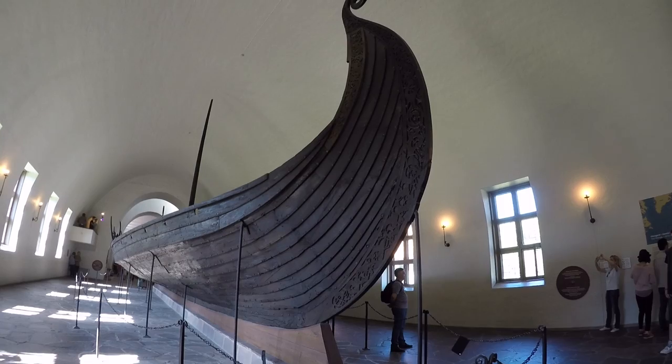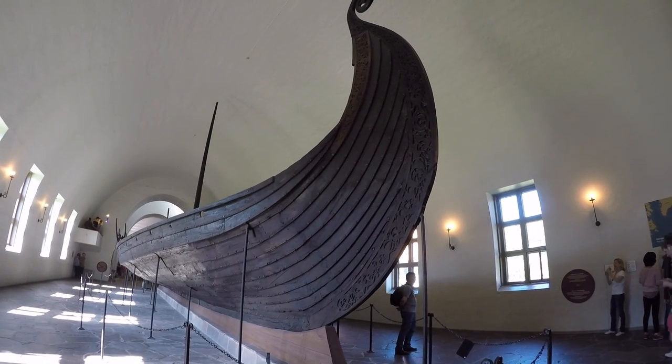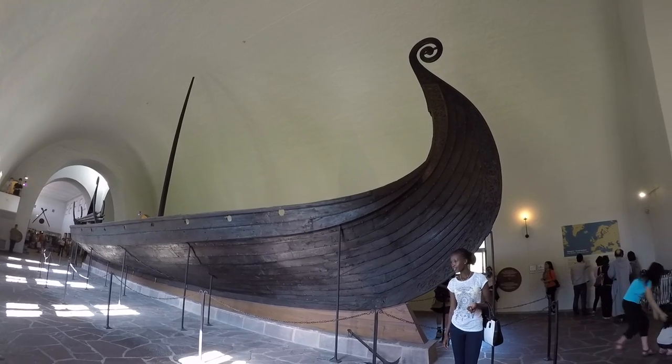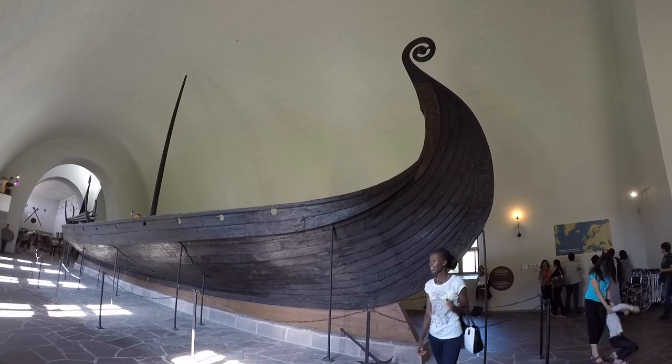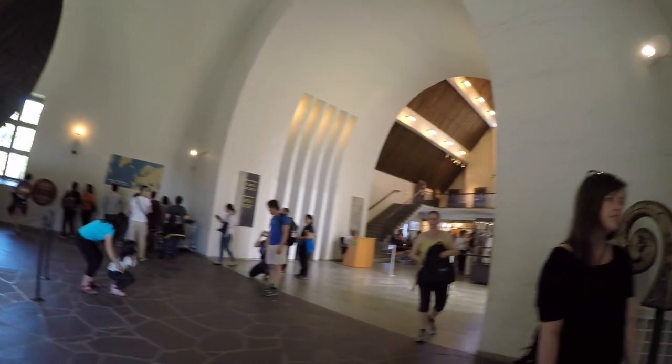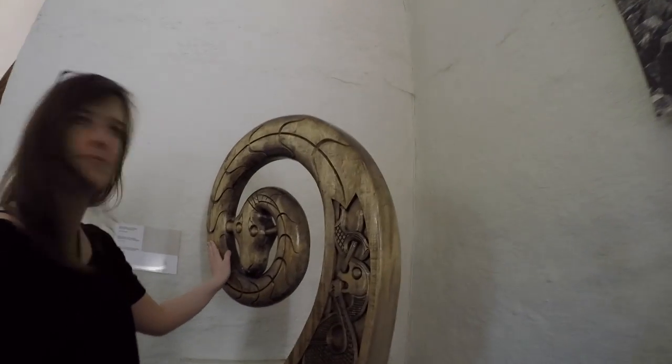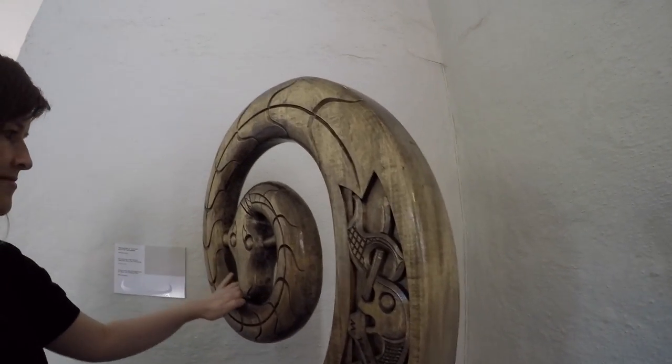There it is. The Oseberg ship. Unbelievable. Just to stand in its presence. I know it's totally normal for you. You've probably seen it 100 times before, but the thing just amazes me.